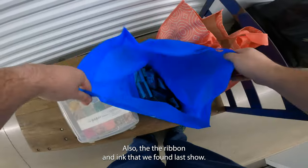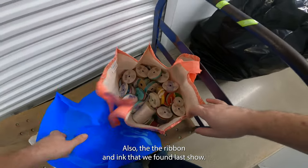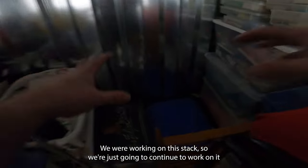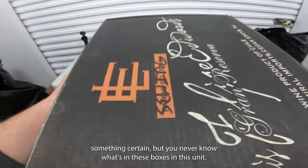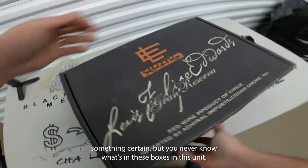Also, the ribbon and ink that we found last show, I just put them in these bags for now. We were working on this stack, so we're just gonna continue to work on it, and then we'll go from there. I don't know what this is. It's kind of heavy. Something set, but you never know what's in these boxes in this unit.